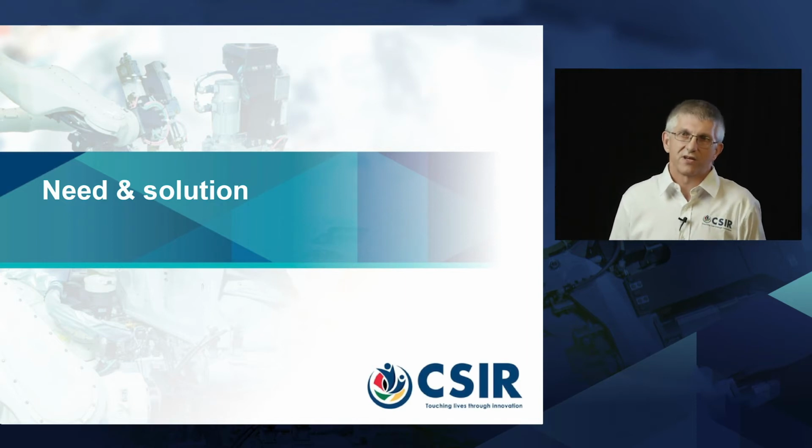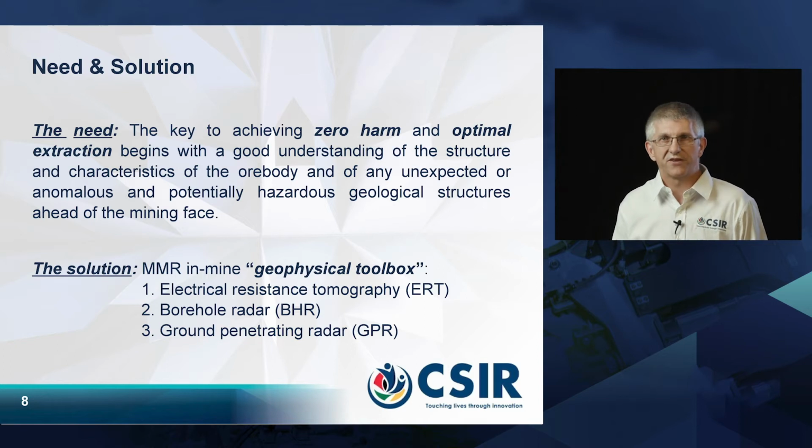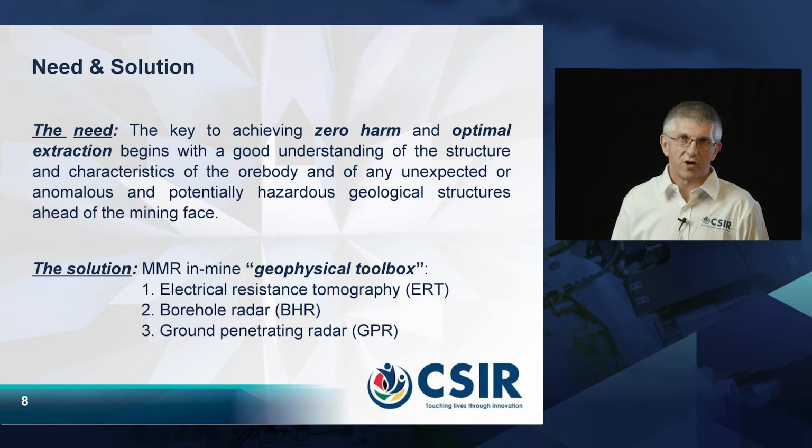Okay, so let's look at the need statement and a possible solution. The mining industry has long realized that if they can implement technologies that allow them to look ahead of mining before they actually mine out the block, and identify these hazardous geological structures, it will help them to optimize extraction and to achieve possible zero harm. And the solution that we propose is the application of a geophysical toolbox approach.